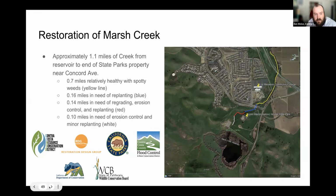And then the red line being some of the areas that need the most help. There's a lot of significant erosion happening there that State Parks was interested in trying to reverse, and we were interested in keeping out of the creek so that the entire stretch of creek from here to Dutch Slough remains healthy.